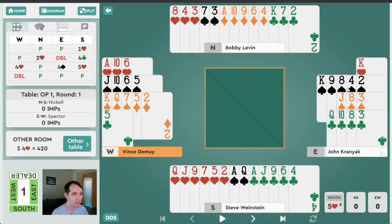North passes, and East bids 4 spades. He has longer spades. Great. South elects to bulldoze straight into 5 hearts, and this gets doubled by West. So a couple of interesting choices, I would say, by South and West here at the end of the auction.